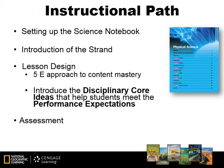Now let's take a look at the instructional path. I'll be using grade 4 as an example, but the path is the same at each grade level. When you begin using Exploring Science, the first thing you'll need to do is work with your students to set up their science notebooks. Once you've done that, you'll move into the Strand instruction, whether it be Earth, Life, or Physical, with the Strand introduction.